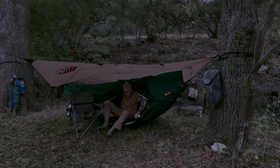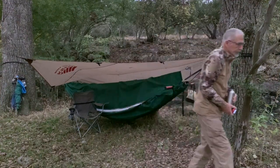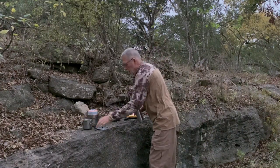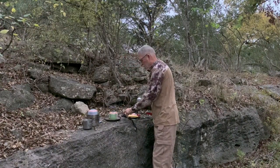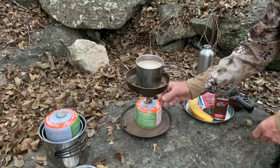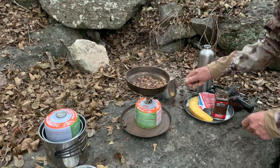I woke up early in anticipation of the day ahead and started with a good breakfast. Breakfast is served. Coffee with hot chocolate, banana, and a breakfast bar. Bon appétit.